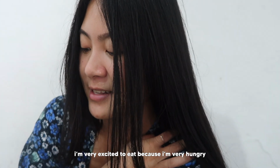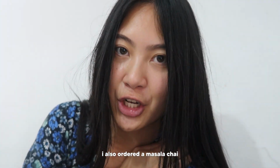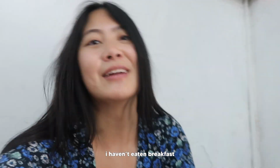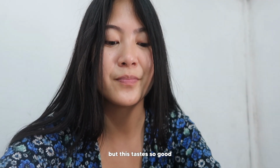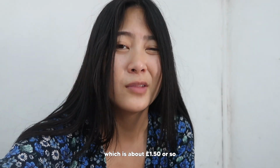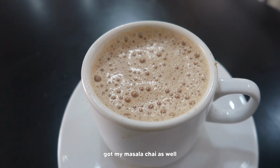I'm very excited to eat because I'm very hungry and it looks really good. I've also ordered a masala chai because I love chai. I can't eat some breakfast, I'm so hungry, but this tastes so good. And it cost me 350 rupees, which is about £1.50 or so. It's really good. Got my masala chai as well.